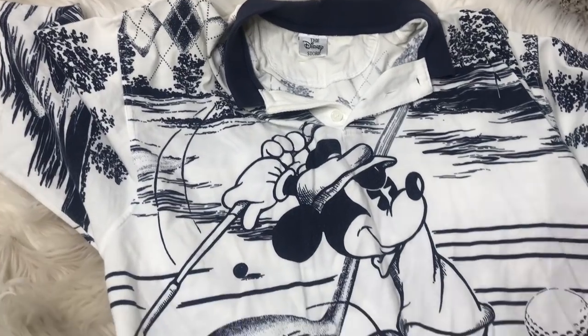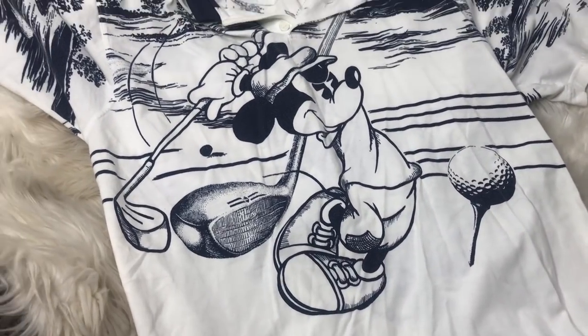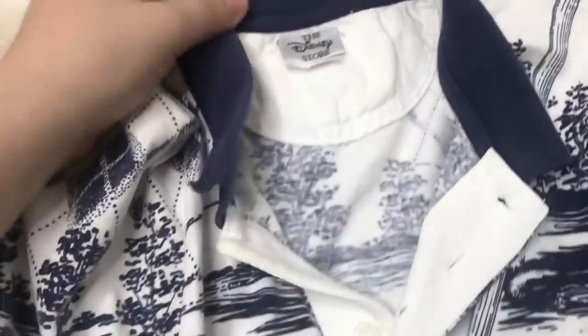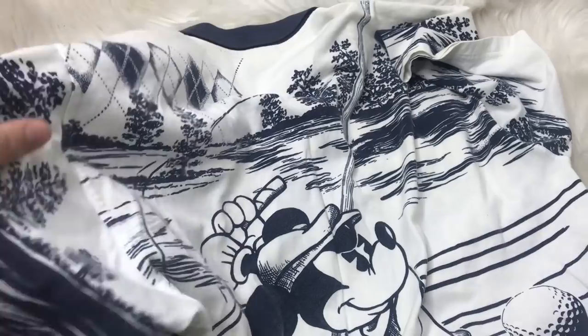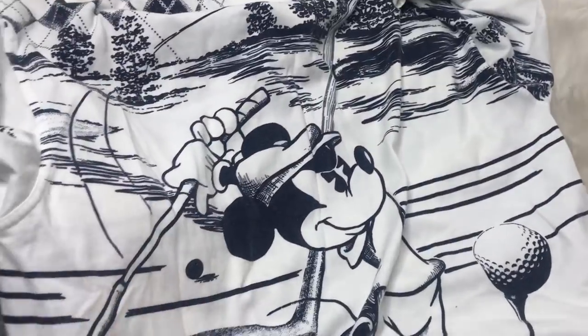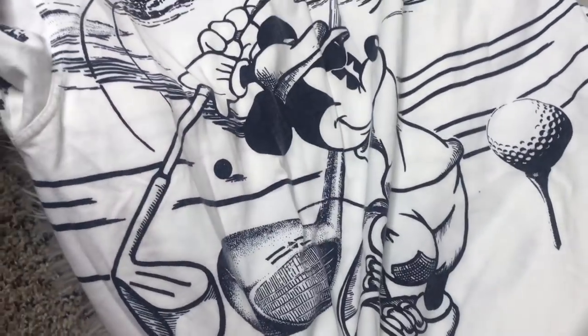Another favorite from this trip, because just for obvious reasons, look at how adorable it is. Look at that Mickey with the golf club. Woo, it's cute, and it's from the Disney store. I can tell it's old. It's printed on both sides. Love it. Somebody's gonna be obsessed with this like I am. I'm probably gonna price this at about $30 just because it's very neat. And I think I might be able to get $30 for it. So we'll see.